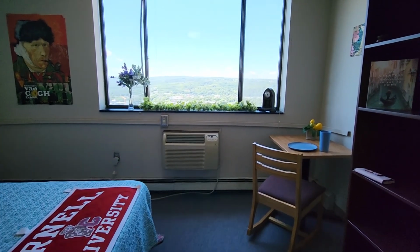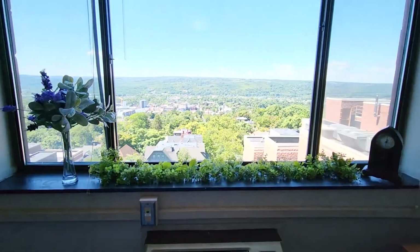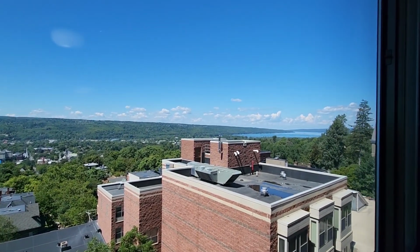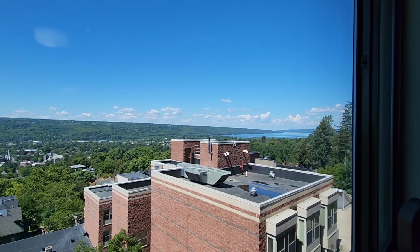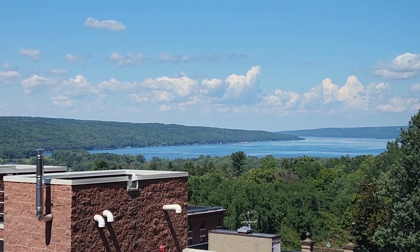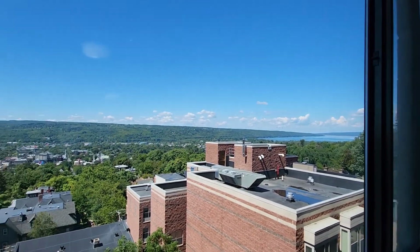And let's go take a look out the beautiful window, the big window, and see our gorgeous view. So we've got that beautiful valley view to the west. And over to the north, if we look over this way, you can see Cayuga Lake. So you've got that stunning view to the north of the lake. I'm gonna see if we can get it zoomed in a little bit for you. There we go. That's the beautiful lake view that you'll always have on this top floor apartment. That's a fantastic perk to have up here on these higher floors.